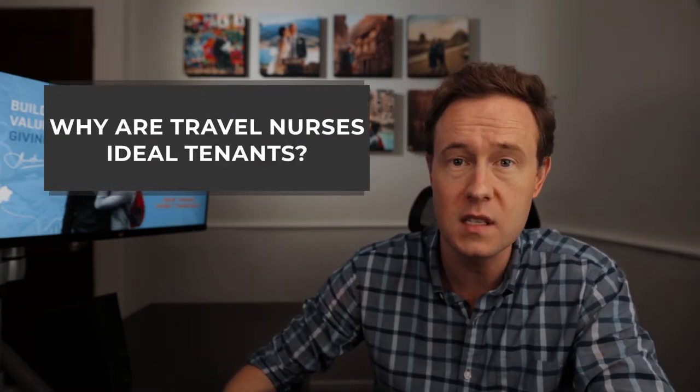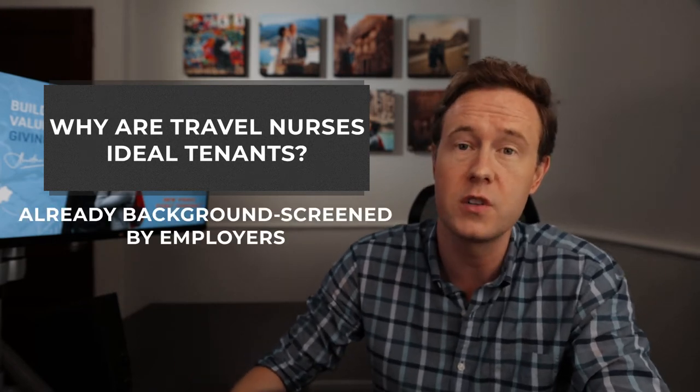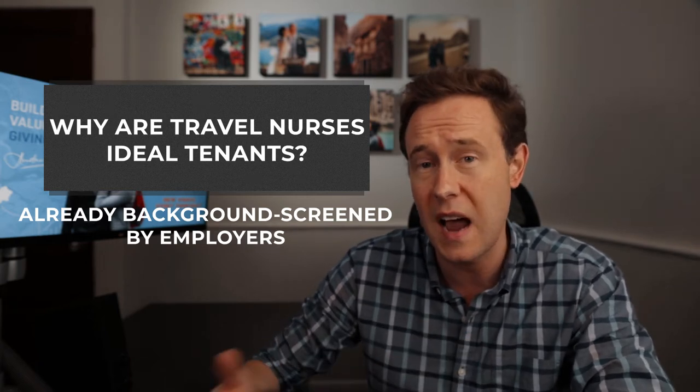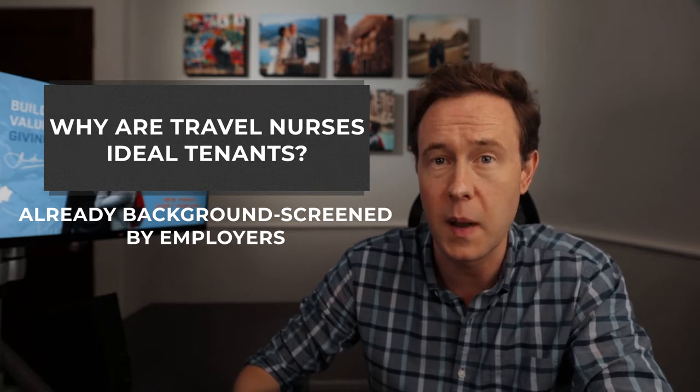Now, after we moved out of the building, we converted that guest house to start renting to travel nurses. Now, for me, a traveling nurse is the ideal short-term rental tenant because of 4 reasons. The first is they already get a background screening done on them by their employers because they're a nurse and they're going to be licensed by the state. Now, I still do my own screening on top of that, but it's a great filter and lets you know you're gonna get good quality prospective tenants.